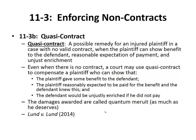Even when there is no contract, a court may use quasi-contract to compensate a plaintiff who can show the following things. Plaintiff gave some benefit to the defendant. Plaintiff reasonably expected to be paid for the benefit, and the defendant knew this, and the defendant would be unjustly enriched if he did not pay. The damages that can ultimately be awarded to a plaintiff are called quantum meruit, which means as much as he deserves.